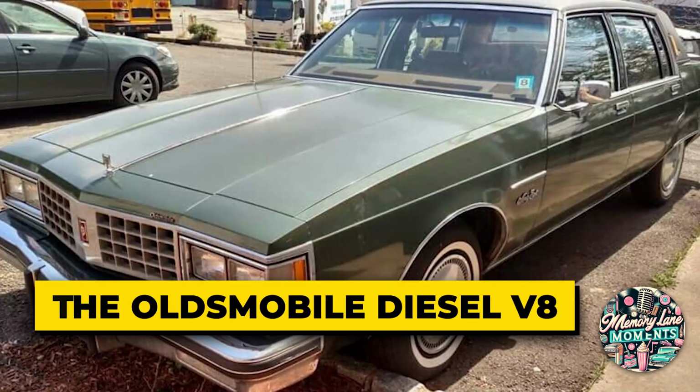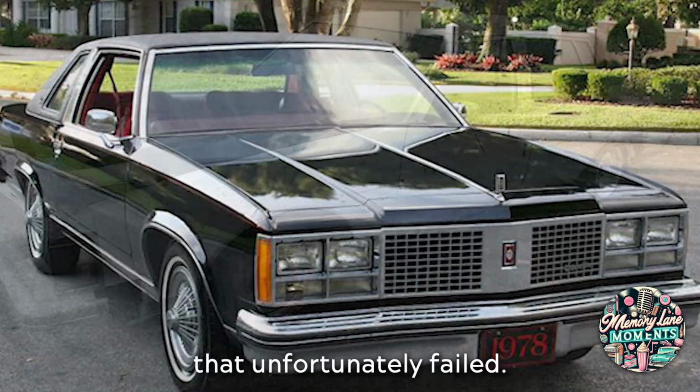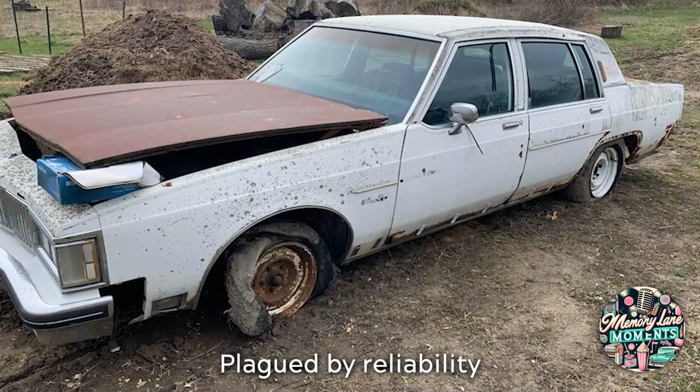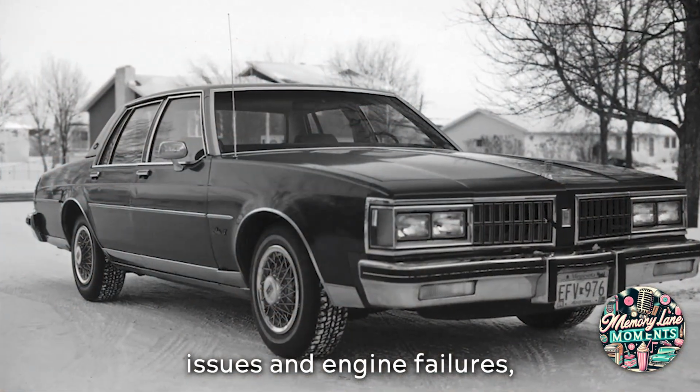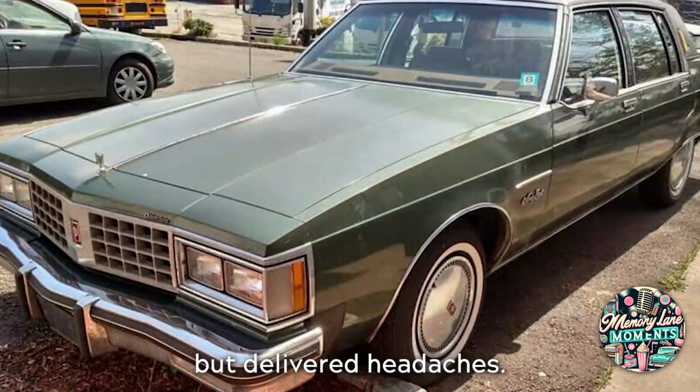The Oldsmobile Diesel V8, an ambitious attempt at diesel engines that unfortunately failed. Plagued by reliability issues and engine failures, it quickly lost favor. A car that promised efficiency but delivered headaches.